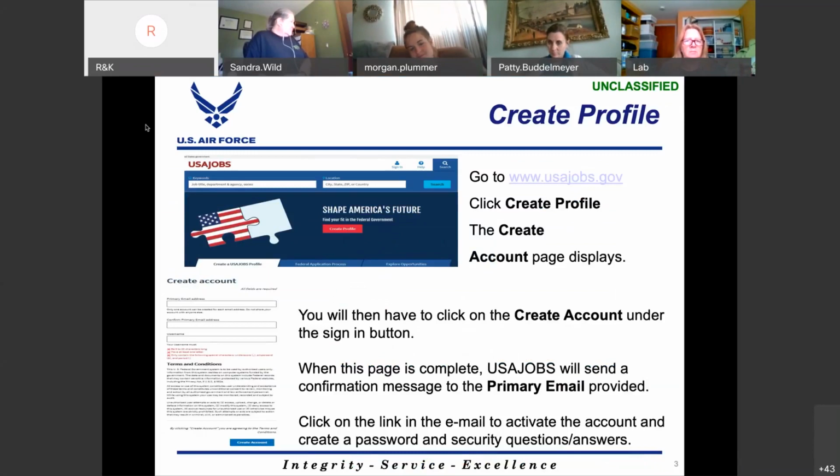So here, you'll create your profile, to create your account first, and it has a series of security questions that you'll have to set up. I recommend that your students use the text option, because everybody always has their cell phone readily accessible. So they don't have to click out of USAJobs and get into their email to get the activation codes. They can get them sent to their phones. And it makes things a little bit faster for them.